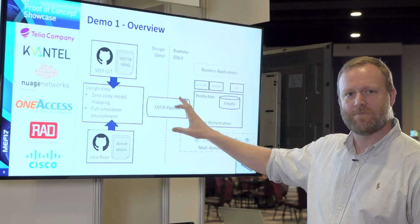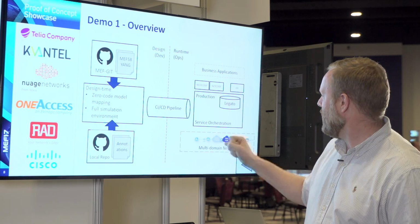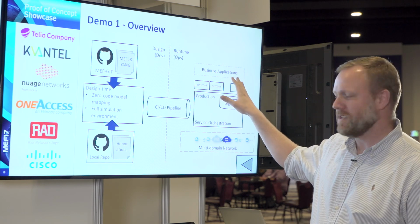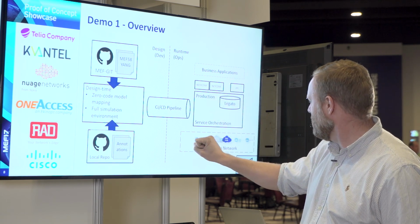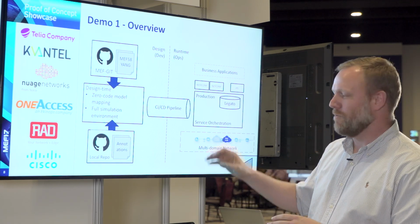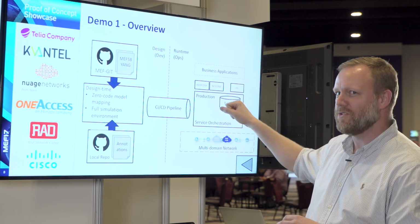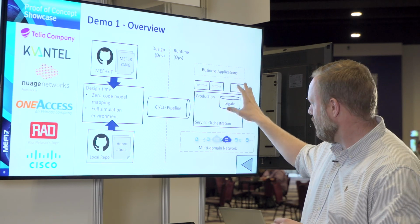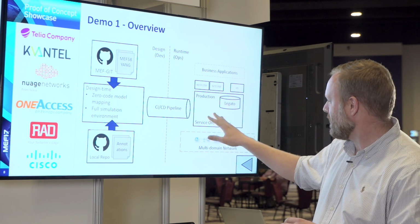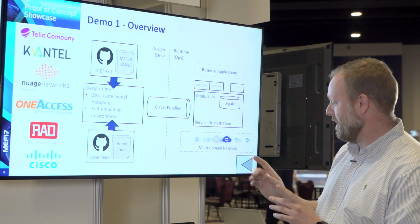That leaves just a small part of the task at hand in order to support Josef's demo. We had to spend some time teaching this system how to take orders on the northbound interface and then decompose that into the network. So we worked closely with both RAD and OneAccess to build a decomposition logic so we can take orders on the Legato interface from the business applications, which is normally an order manager, and turn them into, first of all, an internal Presto interface, and then later into the exact ordered set of configuration that we need to provision throughout the network. So I'm going to show you a little bit of the details of this.